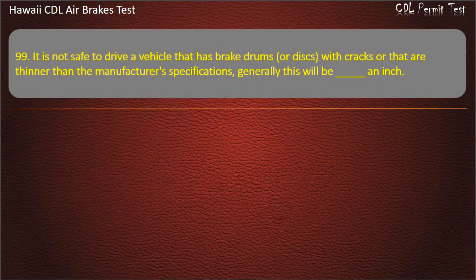Question 99. It is not safe to drive a vehicle that has brake drums or discs with cracks or that are thinner than the manufacturer's specifications. Generally, this will be an inch, one-third, one-fourth, one-half. Answer. One-half.